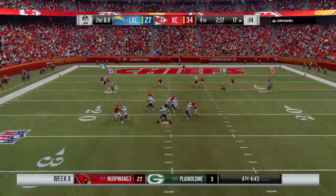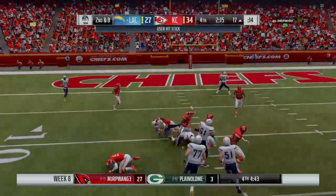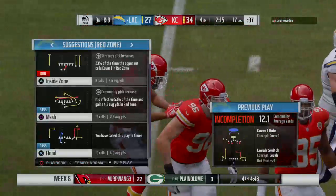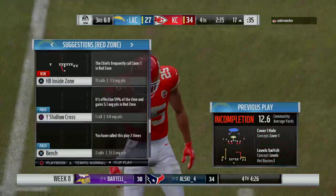To throw on 2nd down. Rivers. And incomplete there. A nice hit. Jars the ball free and brings up 3rd down.